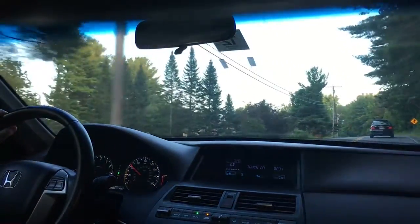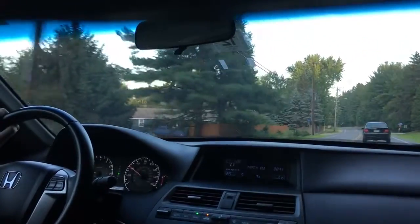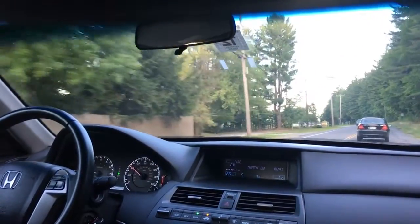So with that, I really wanted to get a more quality tire, something that wasn't going to blow out on me like I had with mine. I had one blow out on me and one wear incorrectly.